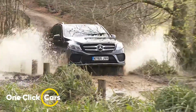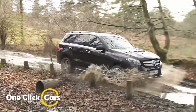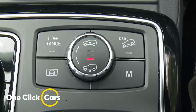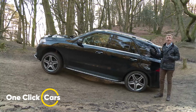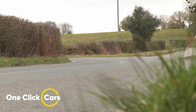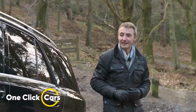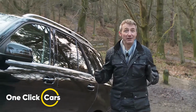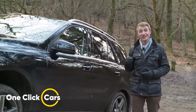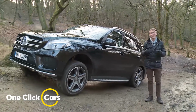Specify it for off-road use and it'll deliver mud-plugging prowess expert enough to suit any right-minded user. Yet with Airmatic suspension fitted, it can ride like a Rolls-Royce. And if you specify the active curve system, you'll find this car cornering with accomplished sportiness. All of these things are possible from a Mercedes that shows just how far the modern luxury SUV has come, not least in its eco-friendliness.